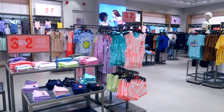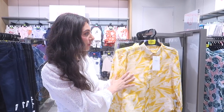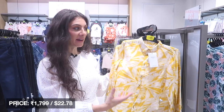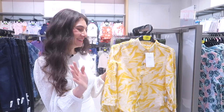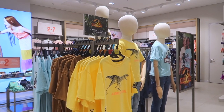In the boys section, I just wanted to show you one thing, which I think is really, really cute. This shirt for a boy from 7 to 8 years, obviously they have multiple sizes. I think it can really be styled up and down. So for instance, with little chinos and this shirt, it would be perfect for a brunch or a fancy dinner. And then maybe with just some jeans, it would be a really nice casual shirt.